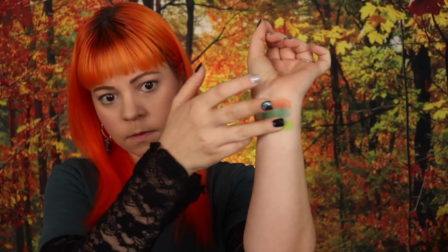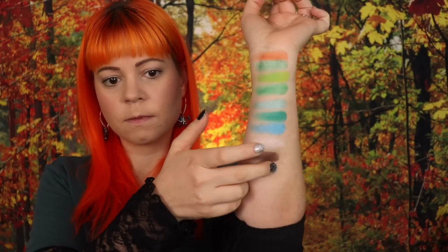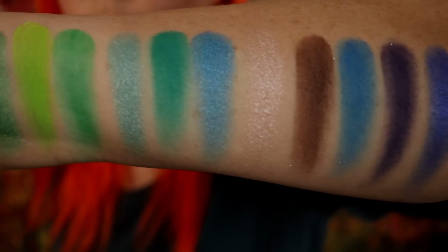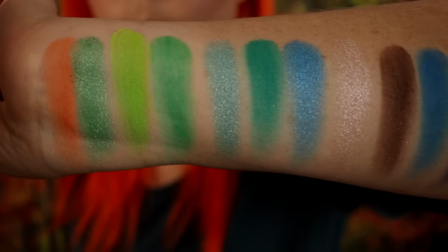When I swatched this palette, I felt like it swatched very, very nicely. The mattes built up with just one swipe, which is really nice. The shimmers are pretty basic. They're your very basic shimmer formula. You all know what I mean when I say it's a very basic shimmer. It's not a metallic, it's not a satin, it's just a shimmer. So at least I know going into it that I don't have super high expectations for the shimmers, because you all know how picky I am with my shimmers, but I think these are going to be fine.